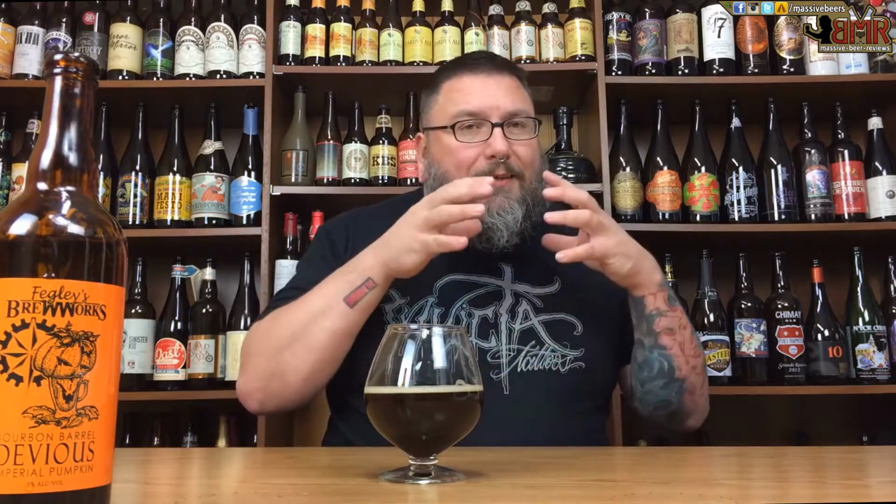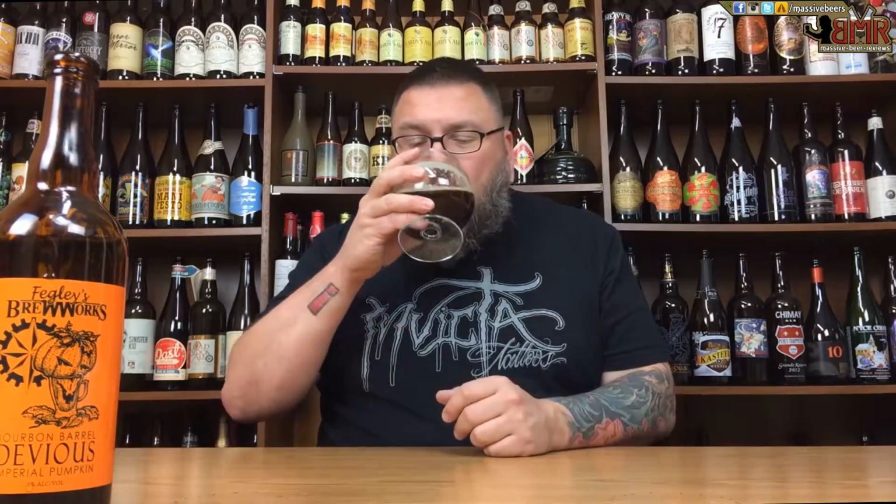But yeah, I mean, straight up bourbon, a little bit of the pumpkin beer nose-wise is there, but I would say 7/8 bourbon, 1/8 pumpkin beer nose-wise. So it smells like it's going to be a bourbon bomb. Which doesn't suck, but we're going to find out, so cheers.